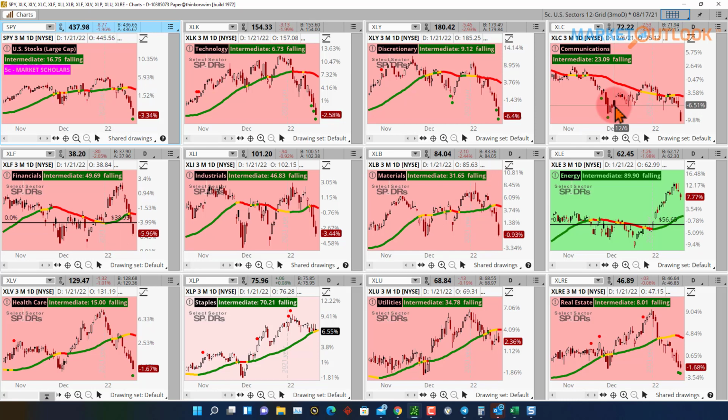We don't just cycle through weakness like we have been doing pretty much all of 2021. They'll all drop. Look at that. Except for energy, which is kind of doing its own thing, and staples and utilities, which are holding up better. Everything else looks almost exactly the same, and that's very typical of an intermediate decline.